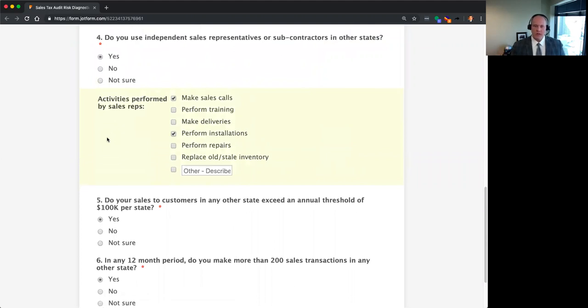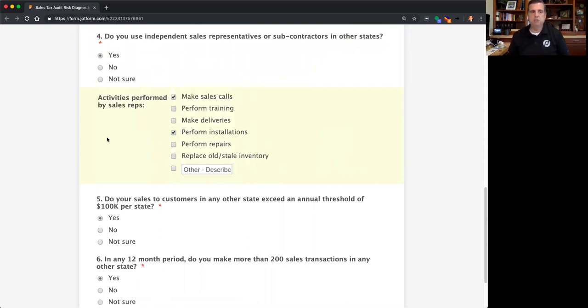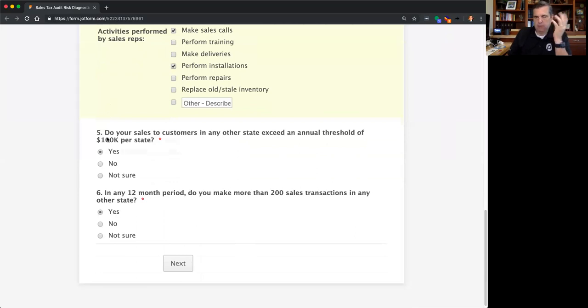Just wanted to give a real-world example. Yeah, and we're not the Nexus police, but we want to make sure you're aware of potential issues that we may need to navigate, all right? We do have our Wayfair questions in here. Questions 5 and 6 have to do with just exceeding thresholds of 100,000.